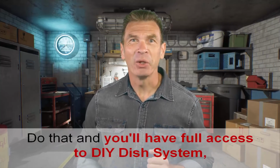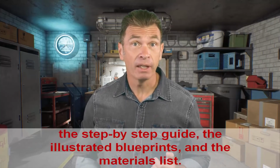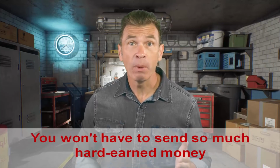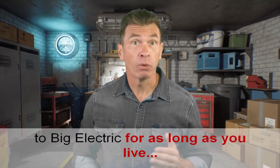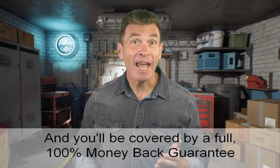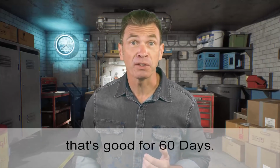Do that and you'll have full access to the DIY dish system, the step-by-step guide, the illustrated blueprints, and the materials list. You won't have to send so much hard-earned money to Big Electric for as long as you live. You'll receive unlimited lifetime support, and you'll be covered by a full 100% money-back guarantee that's good for 60 days.